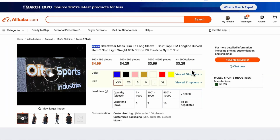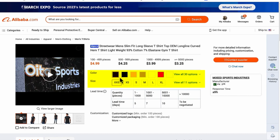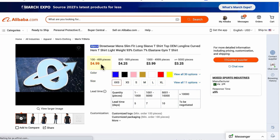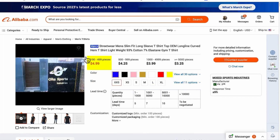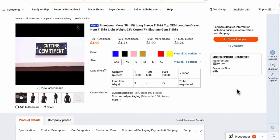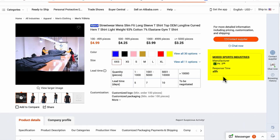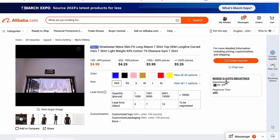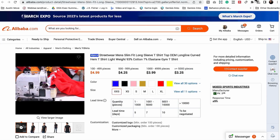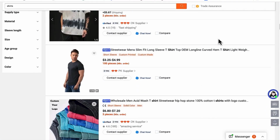I'm going to pick this one here and see what they have for this one. Of course, you can select whatever colors you want here, whatever sizes you want here. All the options are right here. It says it's $4.99 for 100 to 499 pieces. So probably their minimum order quantity is 100 right here. And they don't have a lot of information over here, which tells me that they probably have not been selling on here long or haven't sold enough. So that would steer me away from this one immediately. So let's jump off this one here. Well, let's select another one.